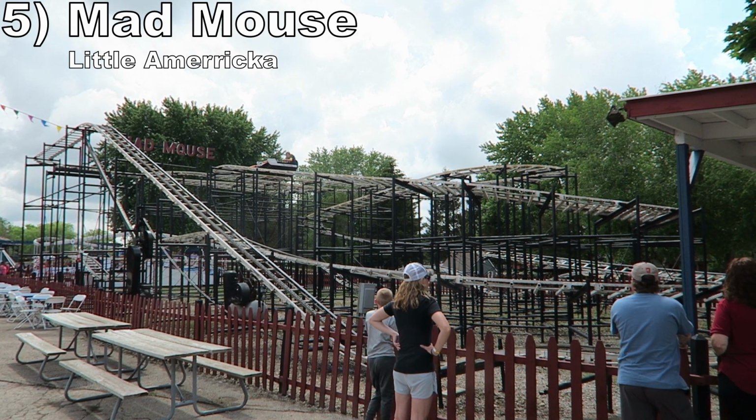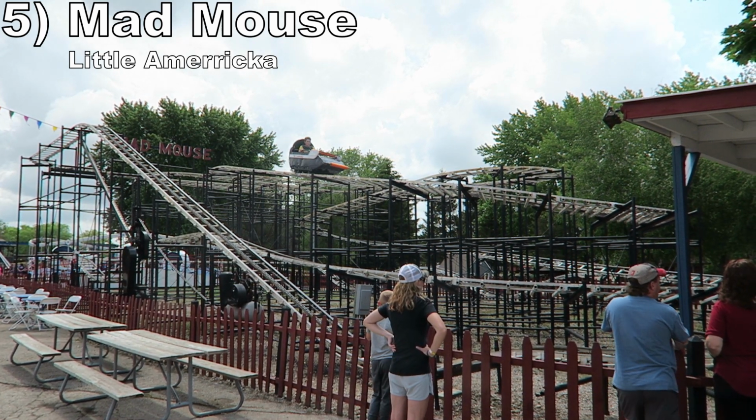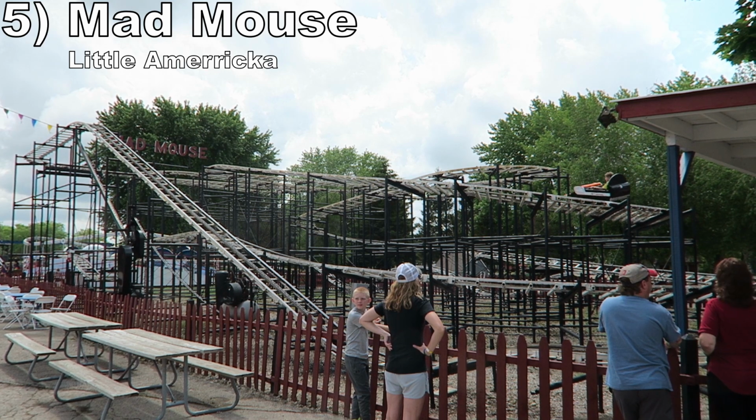Number 5. Mad Mouse at Little America. This Herschel Wild Mouse is a classic treat.